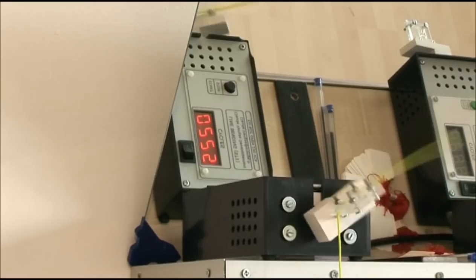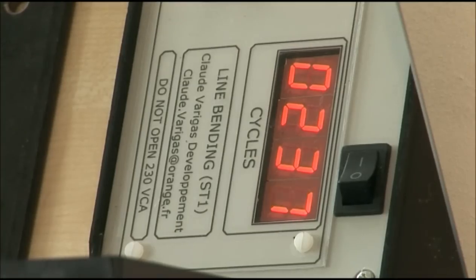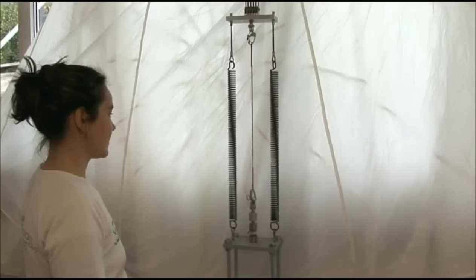The third mechanical test is the line bending test. The lines will undergo a series of 5,000 bending cycles, and afterwards this line will be broken to define the maximum resistance of the glider.